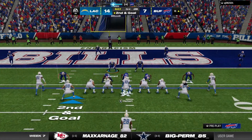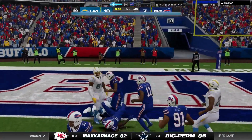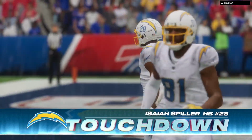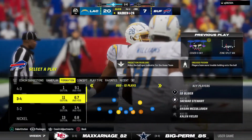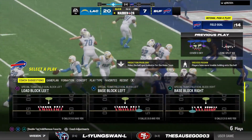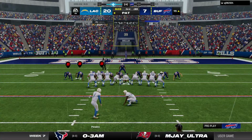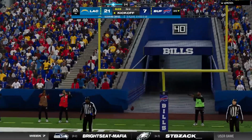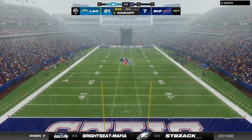And quickly they get to the line. On 2nd down, Spiller looking for space. And he's in for a Charger touchdown. Isaiah Spiller. He has career touchdown number 78, tying in with both Eddie George and Frank Gifford on the all-time list. And the Chargers go up by 2 touchdowns. Pinheiro now to add the extra point. It's good, and it is now 21-7. Makes the score, Chargers 21, Bills 7.